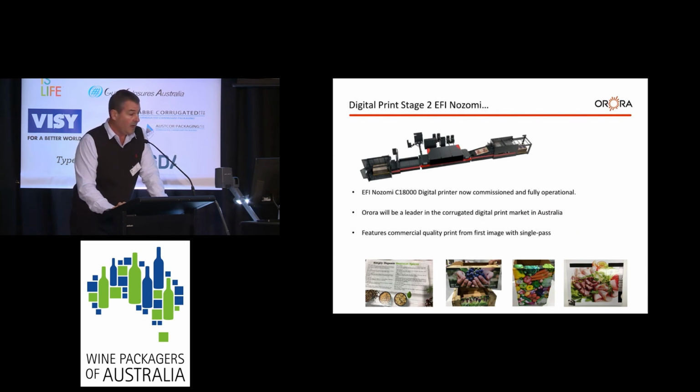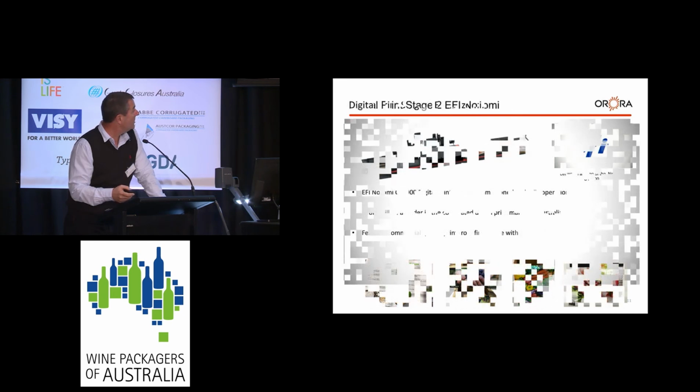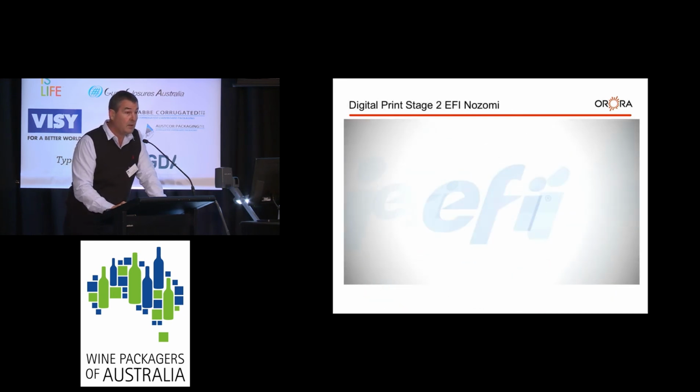So this is the new one. It's the Electronics for Imaging, which is a Spanish-Israeli business. The new digital printer, which is now fully commissioned and operational in our business. Hopefully we'll have a video of it, Ennis. There we go. Let's have a quick look. I won't play all of this.